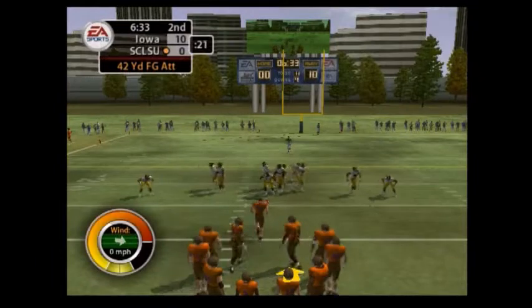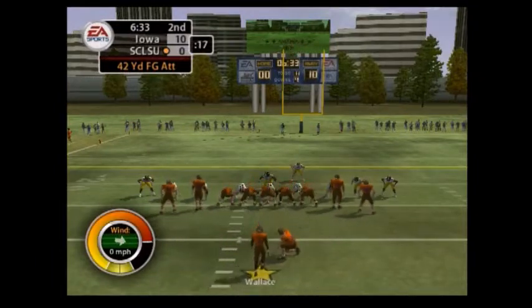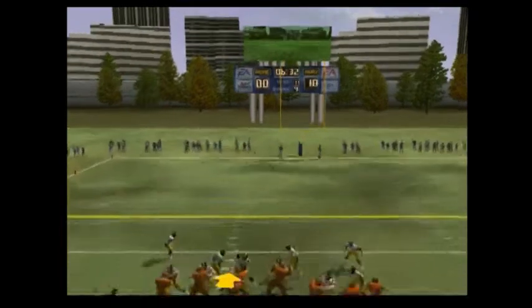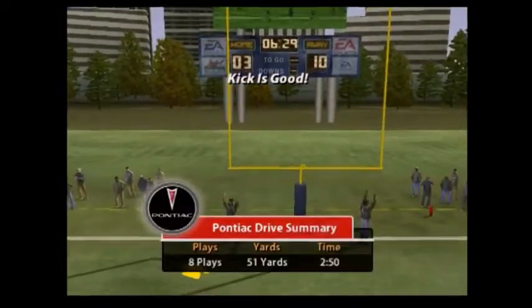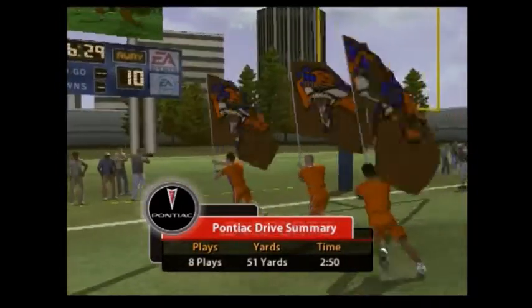Fourth and 11. Ball on the 25-yard line. The kicker lines up, hoping to bring them within one score. The kick is up. And it's good.